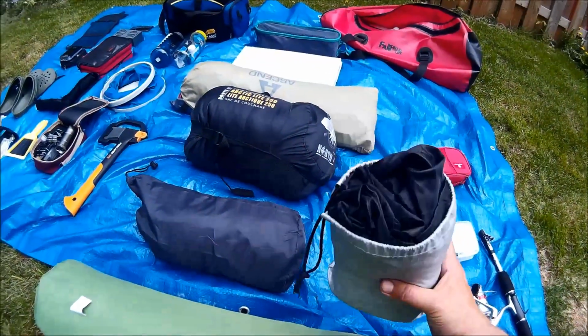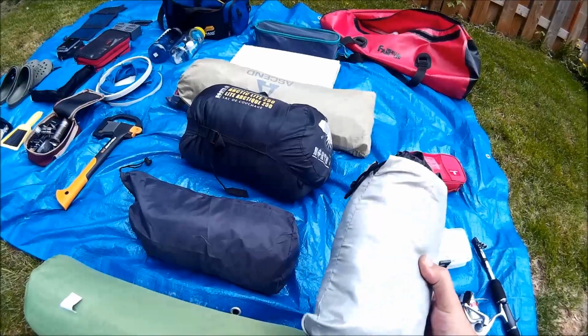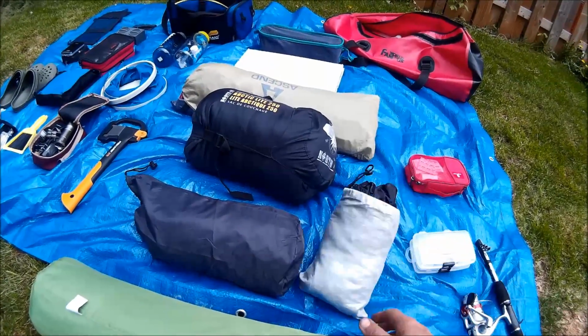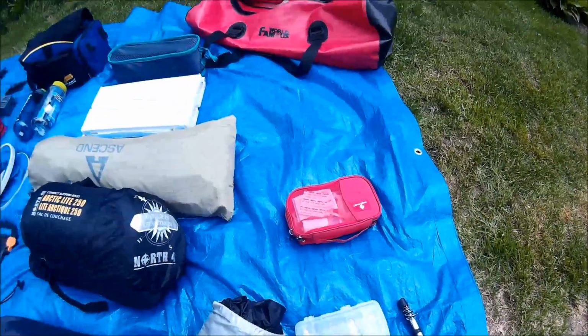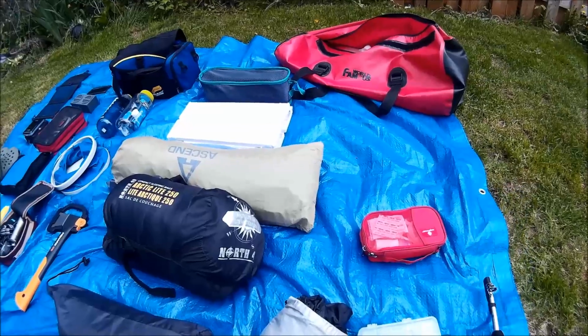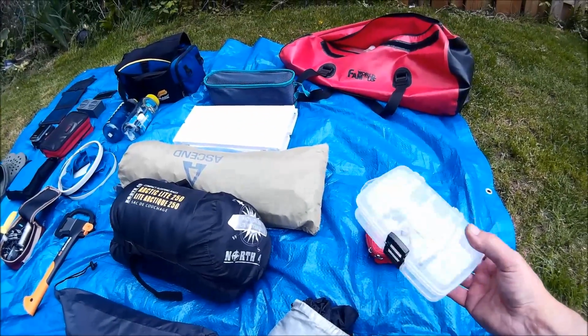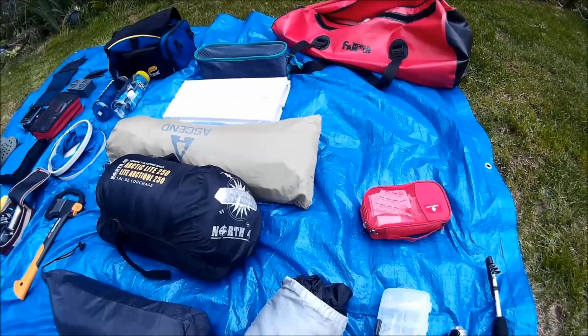This is just an inexpensive motorcycle cover, just to protect it a little bit from the rain if we're out camping in the rain. If I'm going to be going somewhere where there's a lake, I usually take a collapsible fishing rod, and a little bit of tackle, just in that little box there.